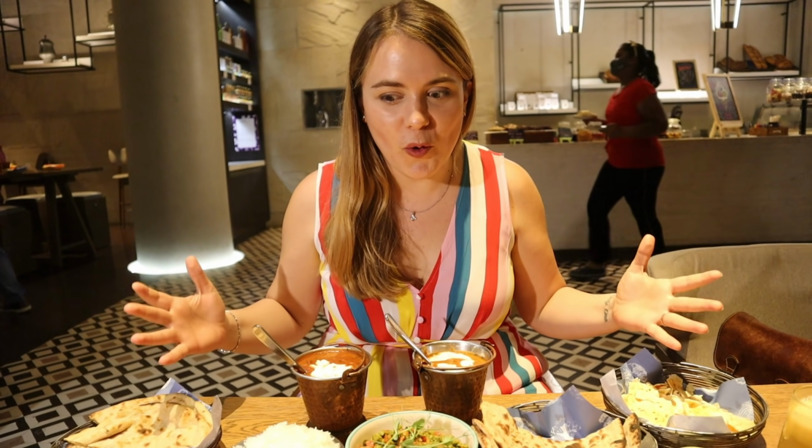At this table. Oh my god. The paneer is so fresh. It basically melts inside my mouth.